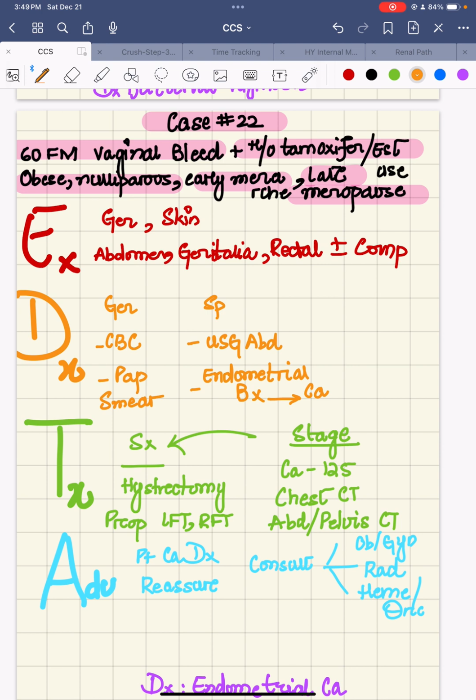So you have to examine the genitalia, a general examination, skin, abdominal, genitalia, rectal, plus or minus a complete examination. And in the diagnosis, get the general CBC, pap smear, and if you are suspecting some sort of pregnancy, then beta HCG as well. And specifically get an ultrasound of the abdomen done in order to look for endometrial thickness, as well as an endometrial biopsy to rule out a carcinoma. And if it's an endometrial carcinoma, get treatment done with surgery such as hysterectomy, with pre-op LFTs, RFTs, stage it with CA125, chest CT, abdomen pelvis CT, and advise the patient regarding the cancer diagnosis, reassure, consult OBGYN, radiation, and hem-onc because of the cancer treatment.